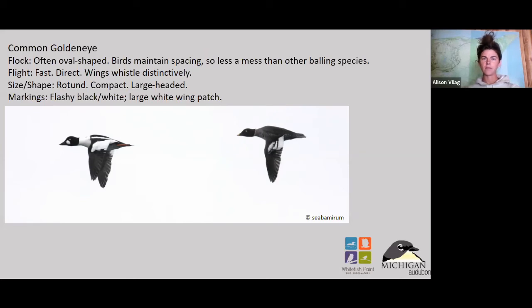Oftentimes, we don't see them in great big flocks at Whitefish Point, but when they are flocking, the flocks are sort of an oval shape, and the birds maintain their spacing pretty well, like the scoters do, so they seem like less of a mess than, for example, the teal that also fly in clumps. They have a really fast, direct flight.